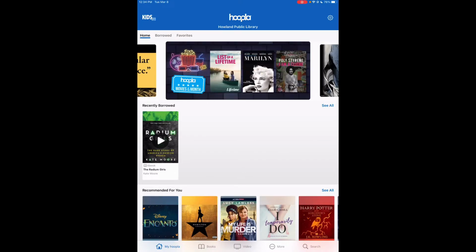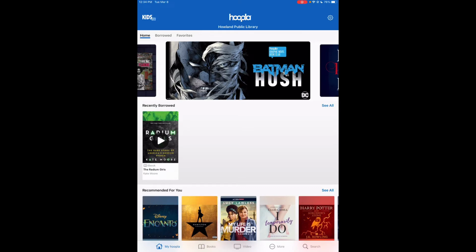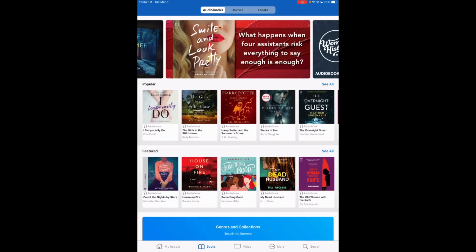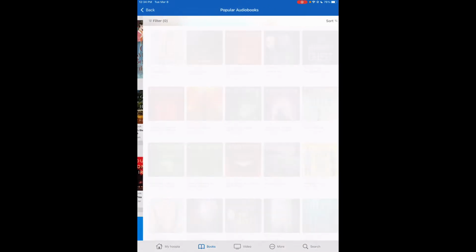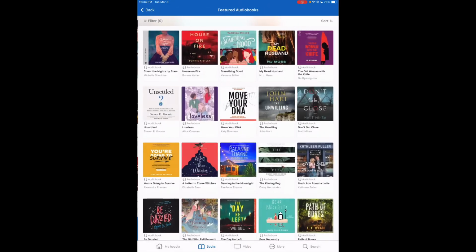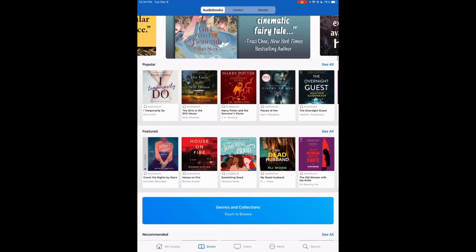And this is Hoopla's homepage. Because Hoopla's content is so expansive, we're going to go through each section. So right now, we're in audiobooks. You can see that there's a lot here already, and you can search through available titles by seeing Search All, seeing different featured audiobooks, so you have all of those features available for you.